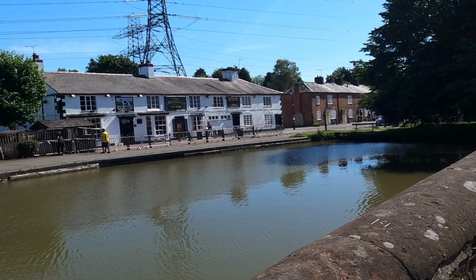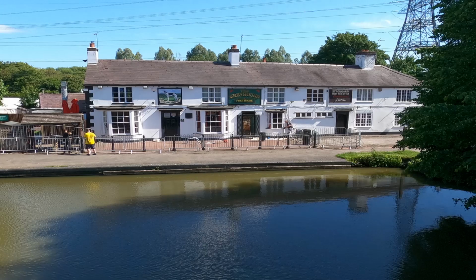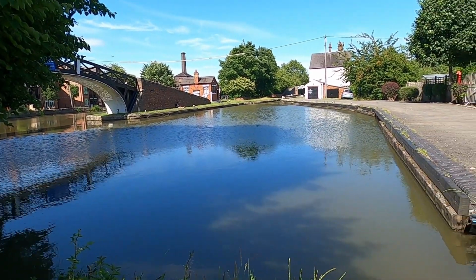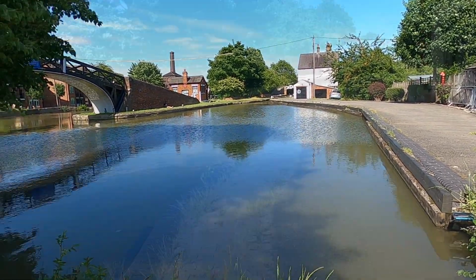I'm going to leave you with a few shots in and around the junction. I'm filling up with water at the moment, and I shall be heading back onto the Oxford Canal. So I'm going to leave you as I head onto the Oxford Canal.